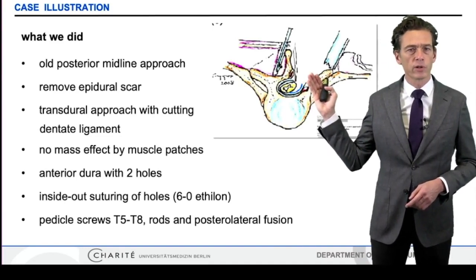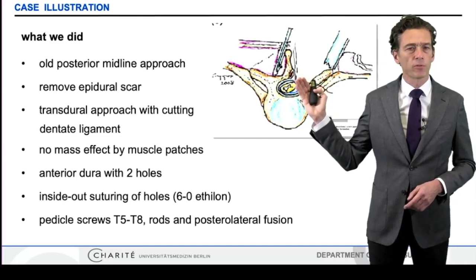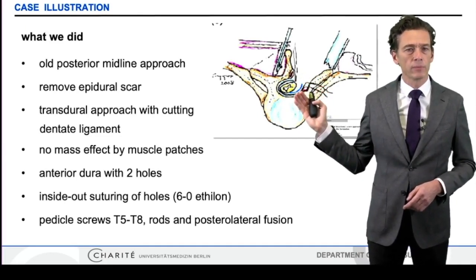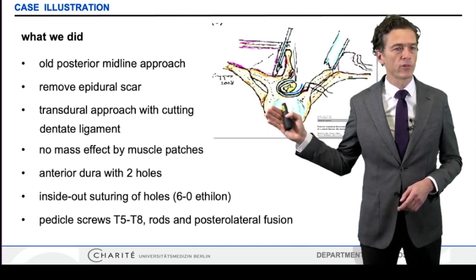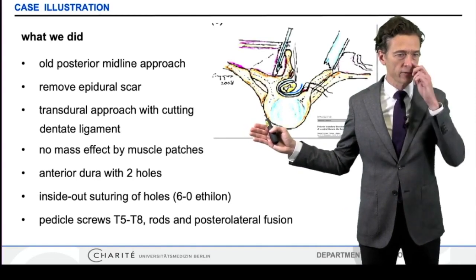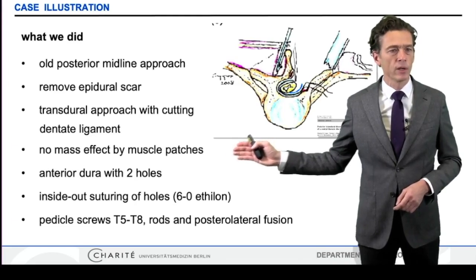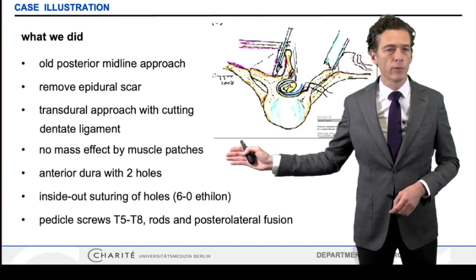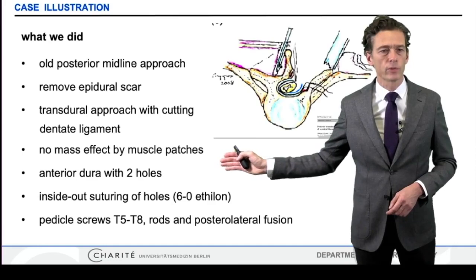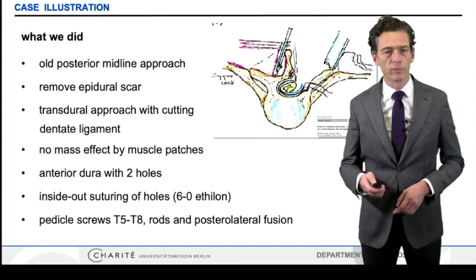We opened the posterior dura, we cut the dentate ligament, we rotated the spinal cord, and then we sutured the dural leak, and we patched the dural leak using an inside-out approach. So midline approach, removal of the epidural scar, handling of the dura and of the spinal cord. We could confirm that there was no mass effect by our muscle patch. We closed the holes, and interestingly enough, we identified a second hole, which was only due to the transdural approach. We could suture both of these holes, and then we placed the pedicle screws and we performed a posterolateral fusion.